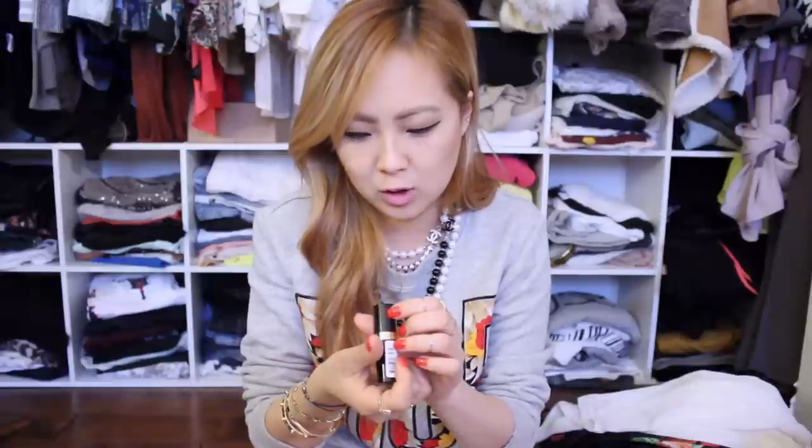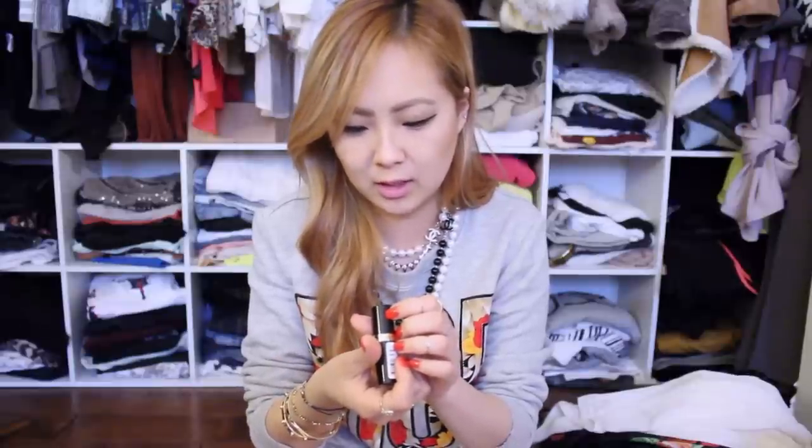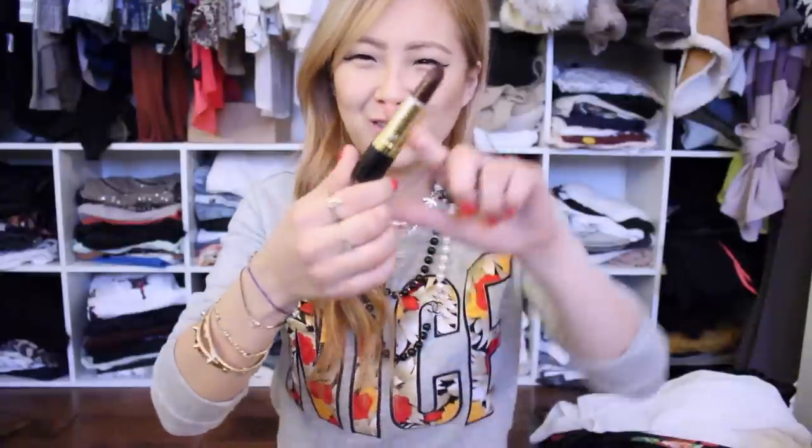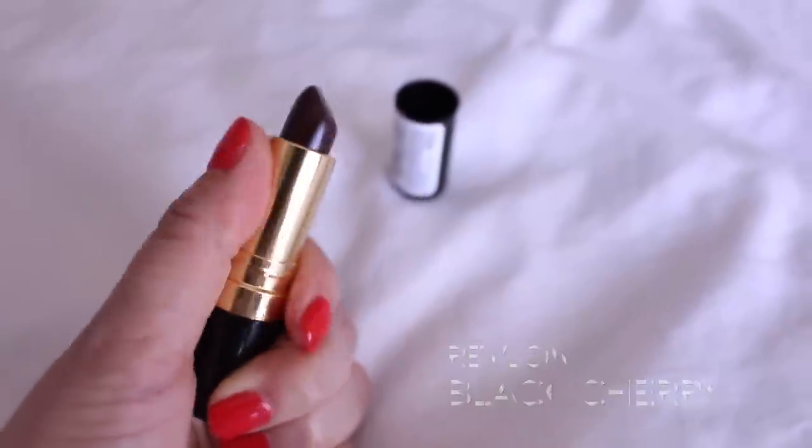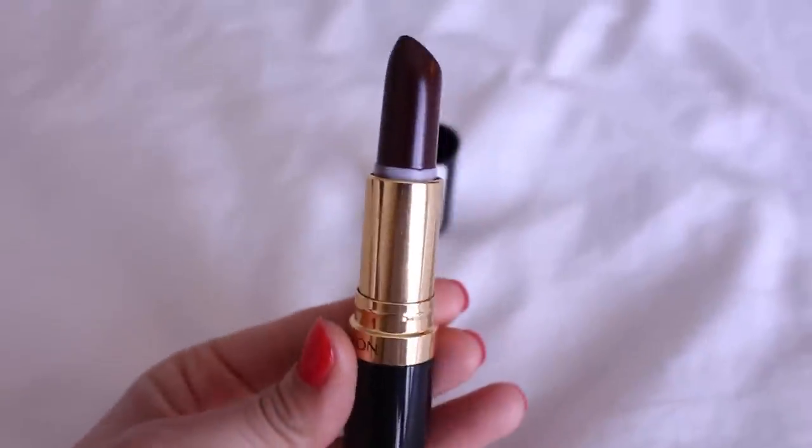And last but not least, oh my god, we made it through my first haul. How fun and exciting. Okay, at least for me. I picked up a Revlon Super Lustrous Lipstick in Black Cherry, $4.77, and I picked this up because it is the media dupe. I like the packaging. It's gold and black, and it looks really dark. It is dark. So it'll be interesting.